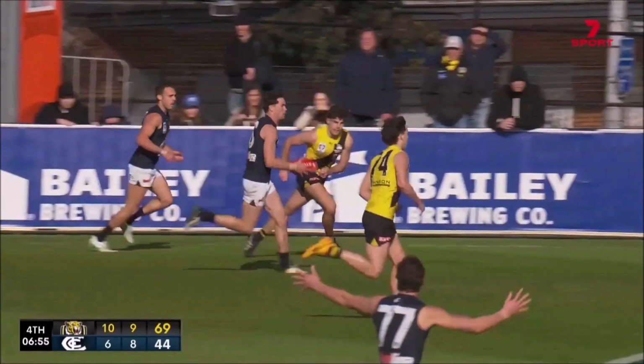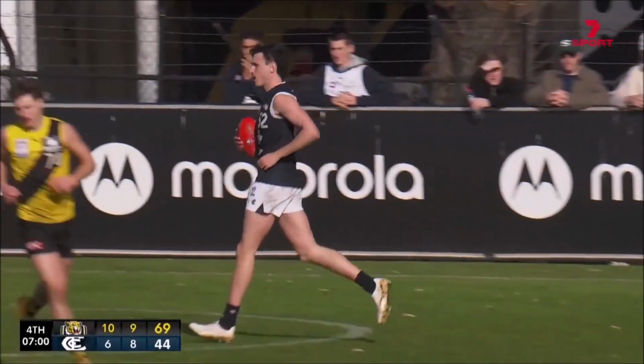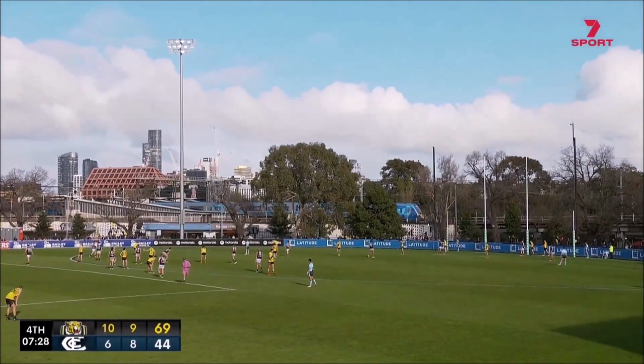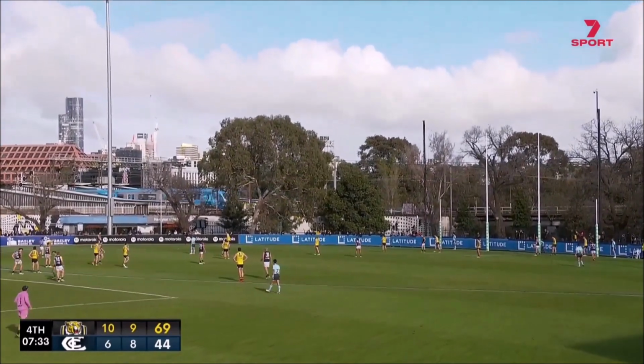Cunningham forward of the ball. Elects to come back inside and reconnect with Carroll. Neat use again to find McMahon. In the opening moments of this quarter, a lot's changed since then.